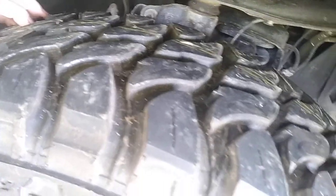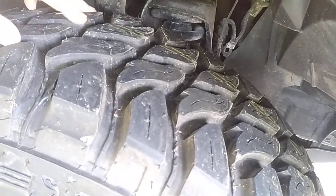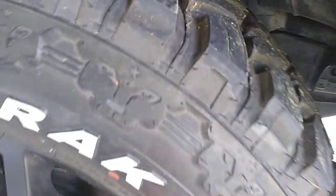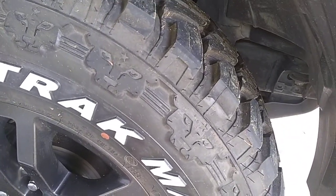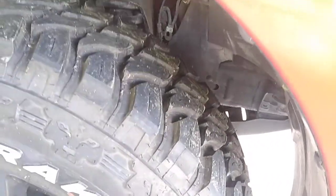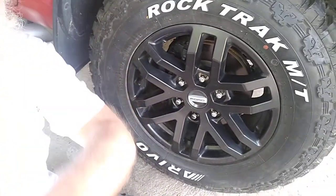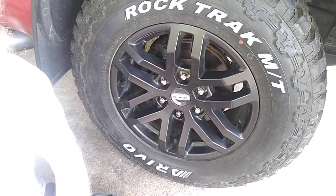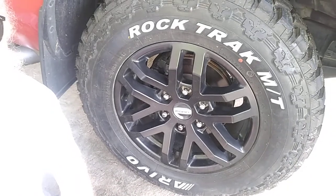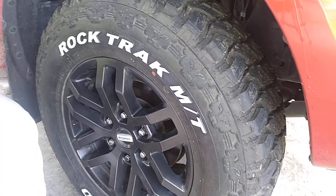These are not that far apart, so that's why it's not too noisy. Now the sidewalls, again, aren't that aggressive. It's just a design here, but they do serve a purpose. So I hope you can see that. And it is Arivo. I have trouble with this phone sometimes focusing, but there you go. Once again, try to show you the tread design.